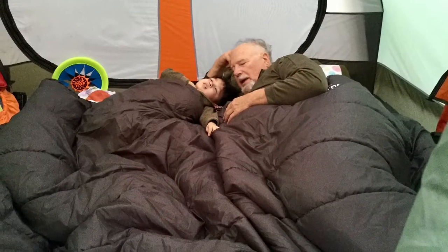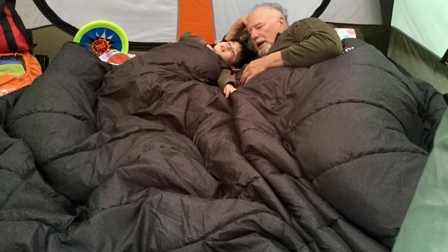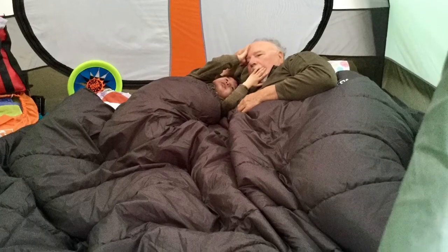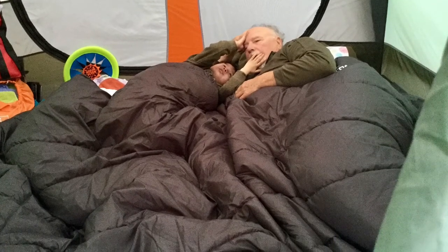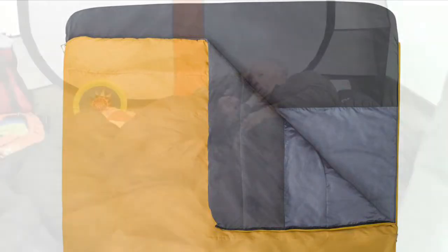During the hot summer months, we only need half of it to be used as a quilt on top of us. In cooler weather, we'll just zip the two halves together, but still use them as a quilt. Several other companies now make double-wide sleeping bags, but they are expensive. For example, this Marmot Maverick retails for about $200, but can be found on the internet for about $150.